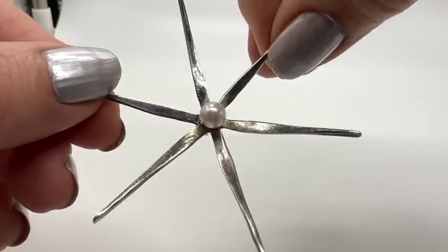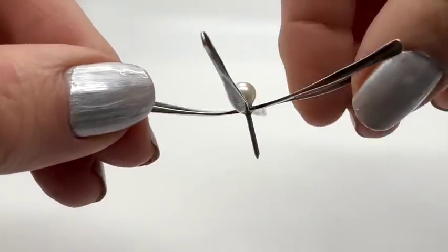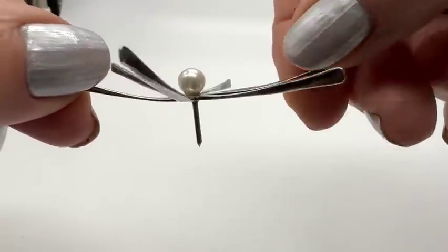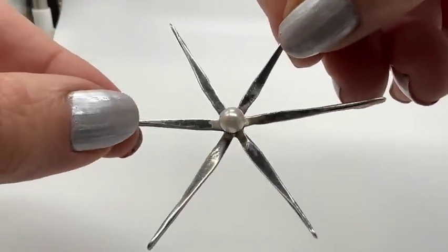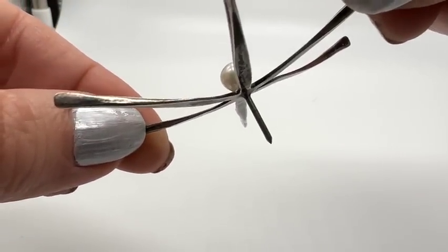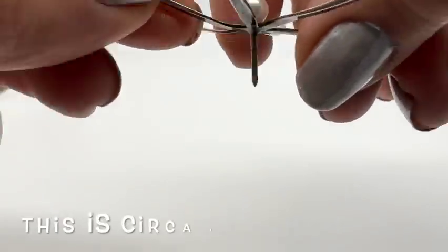And I'm looking at it. I'm like, it's got to be silver. How on earth is this not silver? It certainly is. And that's when I saw the signature. This is an Ed Levin piece. And he was born in New York. He started designing and making jewelry, I believe, in the 1940s, but he did move to Vermont. There it is. There's a signature.